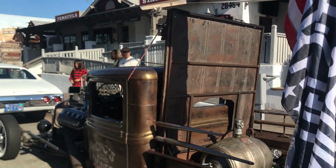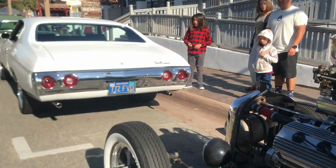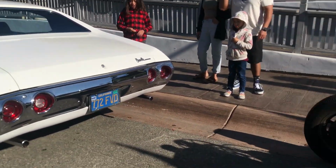So I got a call from the sheriff's department. That was interesting. If you're looking for merchandise, and look at this nice white Chevelle here, just up the street from where we originally parked. We got the Hen Rod.